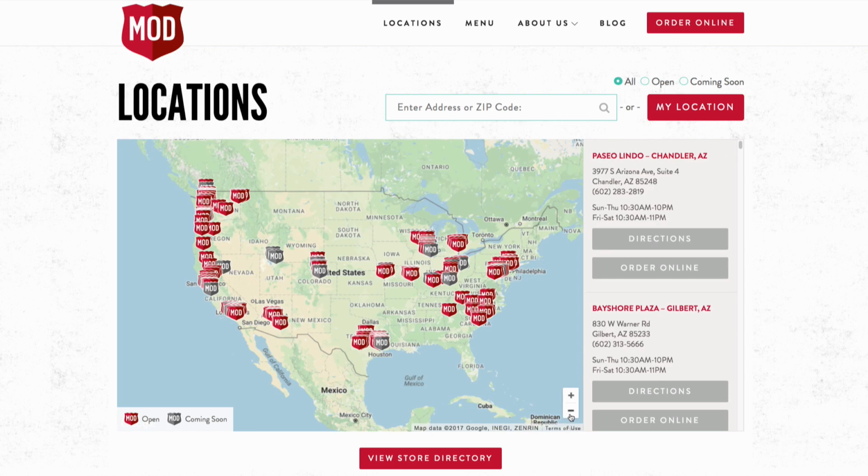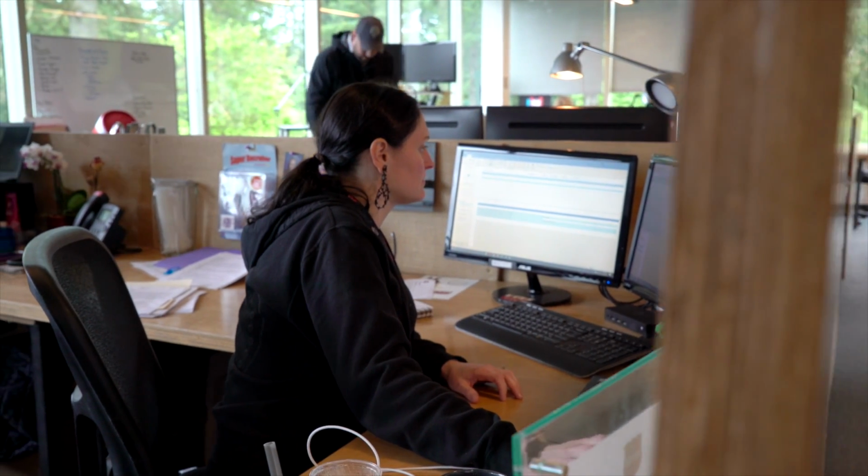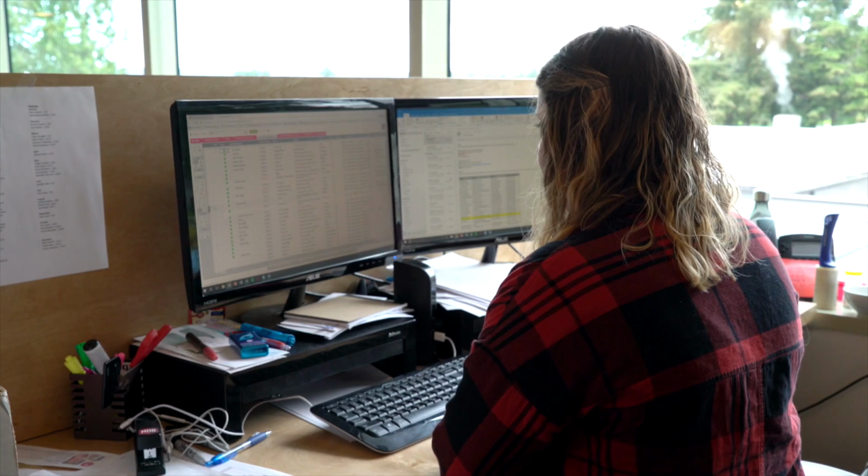But then suddenly when we opened 100 stores last year, you're managing 100 separate spreadsheets and trying to manage all these different dates. Inevitably, you're gonna miss one, and then the project may be delayed, and it's just very costly in resources. One of the big drivers has been getting everyone away from all this spreadsheet sprawl and getting people into something that's a little bit more automated.